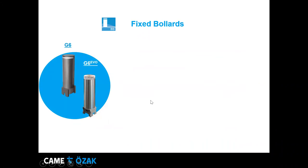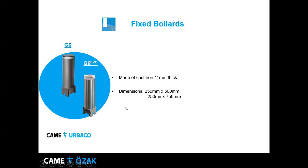Now, in regards to Came or Baco fixed bollards, again, we have the G6 and the G6 Evo bollards, two families. Basically, the cylinder feature stays the same. This one can be painted in different RAL colors, and we have a reflective band right here. And also, same feature with the G6 Evo, an interchangeable sleeve. On these, we can actually install an LED light if needed. If you have an installation that requires a fixed bollard with LED lights, we can do that on these devices. It's made out of cast iron, 11 millimeter wall thickness, with two dimensions available for this type of bollard.